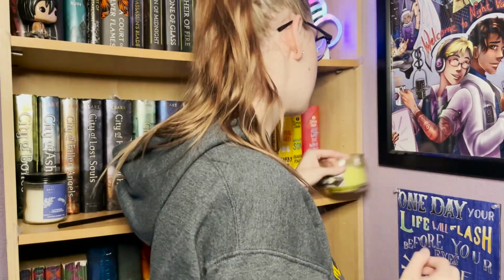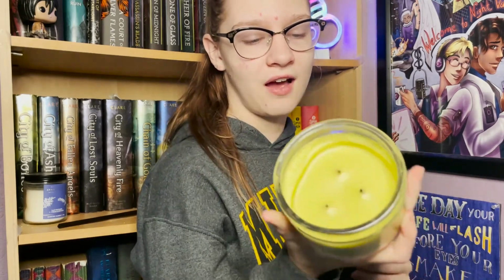I also have one more candle on the shelf, which is this one that I got from Walmart. It is coconut lime scented, and I just really wanted a lime green candle, and I just have it on the shelf because balance, I guess. It looks good here, so I don't question it.